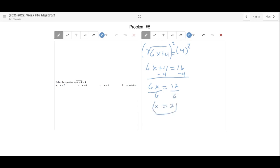x equals 2. Now, I should check my answer, right? Because there is a no solution up here. So if I put 2 back in here, 6 times 2 is 12 plus 4 is 16. So the square root of 16 is equal to 4. So that does work out. So yeah, I can always check my answer to make sure it works.